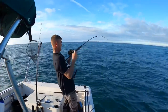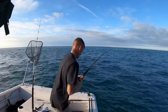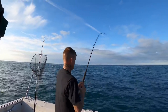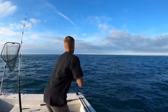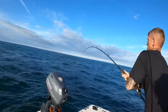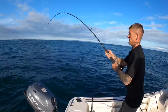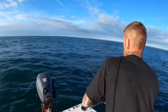Big fish, guys. Big fish. I'll have it as a turbot. It's not fighting that much. Get the net ready, mate. Stop running. That's what I mean. If it was a tope, it would normally run. Yeah. But that second one I had didn't run. Hold up, she might be changing her mind in a minute.